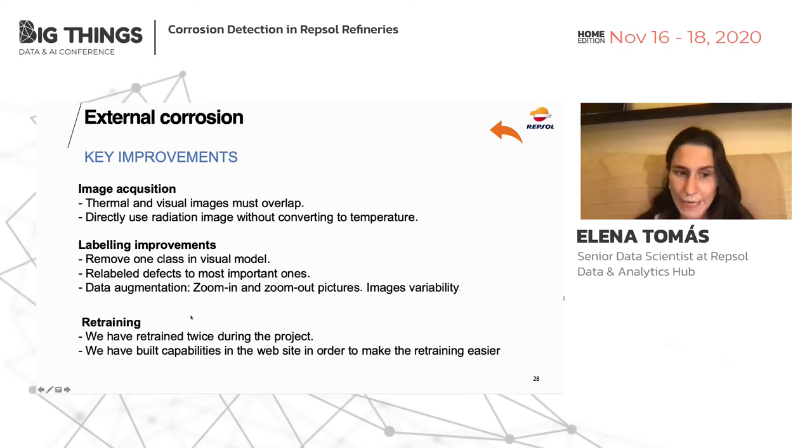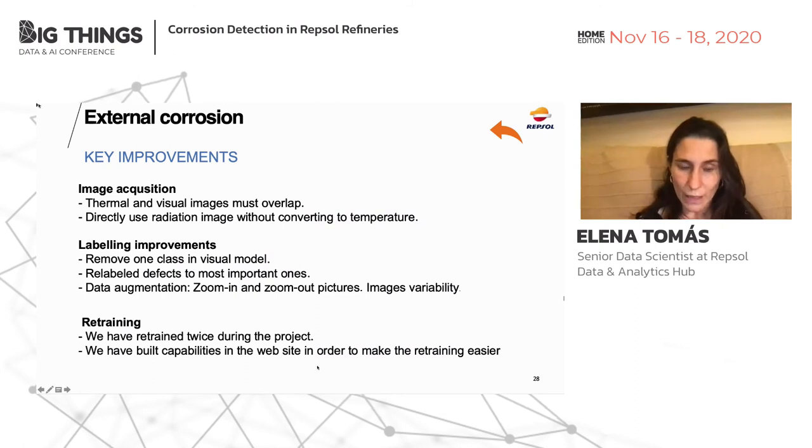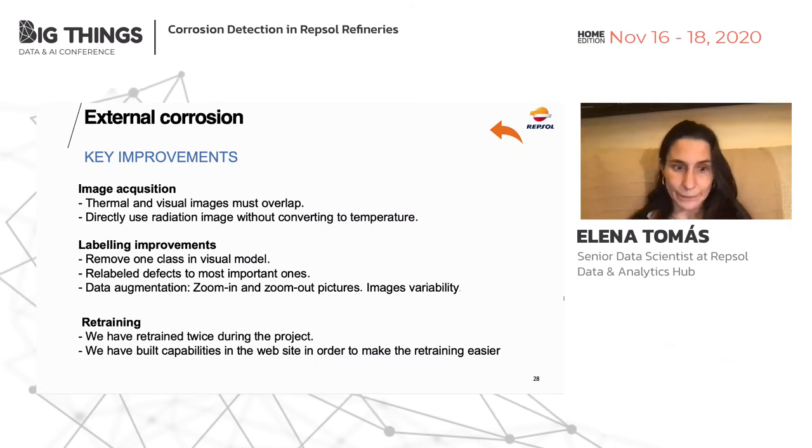And the most important thing is the retraining. This part of the project has lasted 3 months. We have retrained twice during these 3 months, and now we are retraining another time. We have tried to build capabilities in our website so that in the future this retraining will be much easier and the available labeled data will increase.